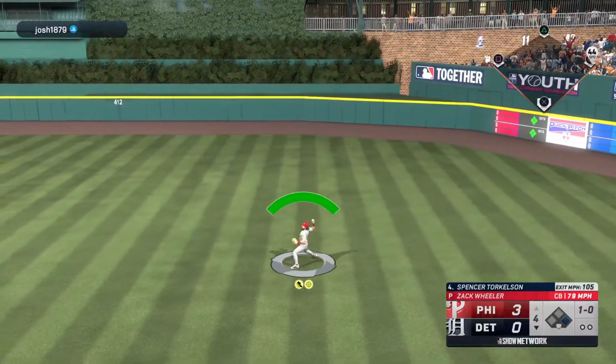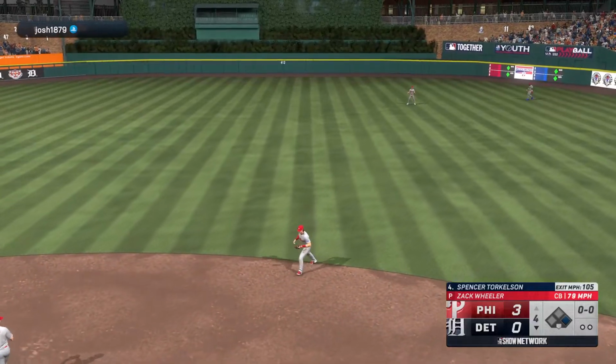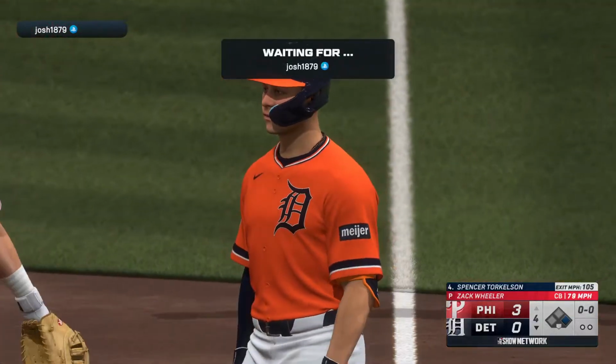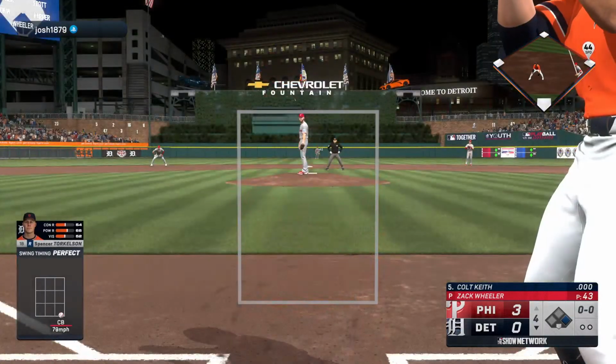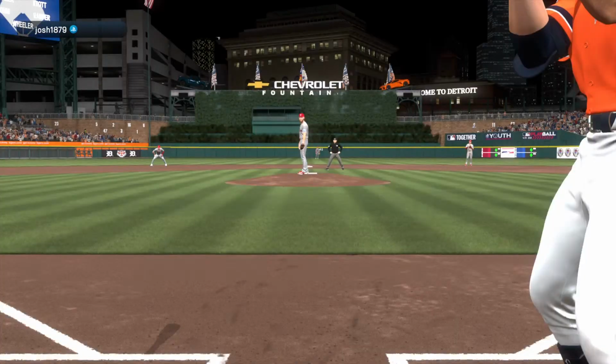That's a base hit. Man aboard on the leadoff single. Oh, that'll make you feel good as a hitter right there. That's about as textbook as it gets. Got his stride low, out of the way early.